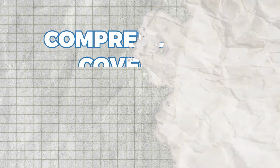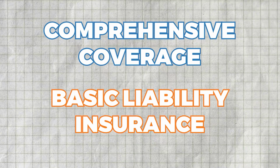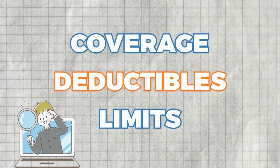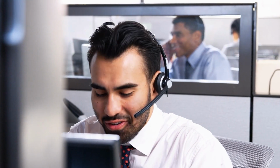Start by identifying what you need in a policy. Do you need comprehensive coverage or just basic liability insurance? What deductible can you afford? Once you have an idea of what you need for coverage, start gathering quotes from a few insurance providers. Make sure to look at the same level of coverage, deductibles, and limits to ensure an accurate comparison. Keep in mind that the cheapest policy isn't always the best option, as it may not provide the coverage you need.